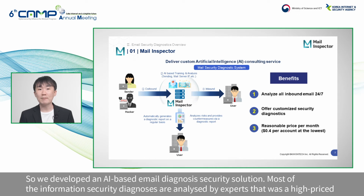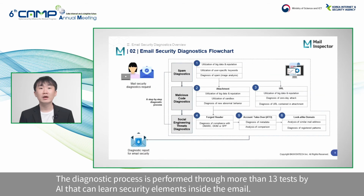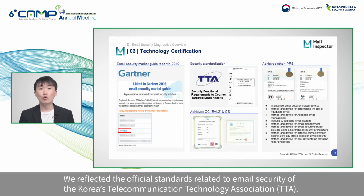So we developed an AI-based email diagnosis security solution. Most information security diagnoses are analyzed by experts, which was a high-priced, one-time service. But now we offer you to check your security information anytime, anywhere, with the flexibility of 24/7 access and a reasonable price. The diagnostic process is performed through more than 13 tests by AI that can learn security elements inside the email. We reflected the official standards related to email security of the Korea Telecommunication Technology Association, called TTA.